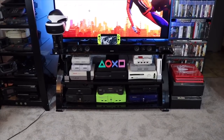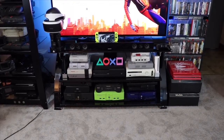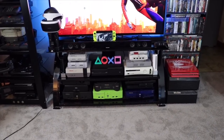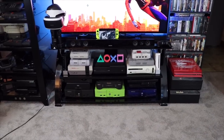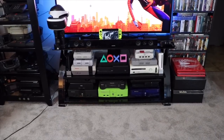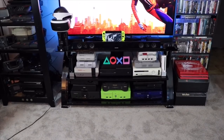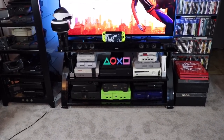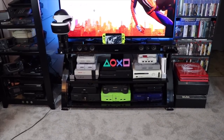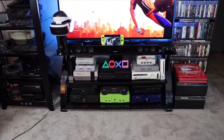And then the middle shelf, you'll notice that I have a black Nintendo Wii, a Super Famicom, original Super Nintendo, the original Nintendo. Then in the middle I have the Xbox One, which is the black original Xbox One with the PlayStation icon lights on top. And then the very far right on that same shelf, you'll notice that I have a PlayStation 1 Slim, a white Sega Dreamcast, original PlayStation 1, an Xbox 360, which is white, and a white Wii.